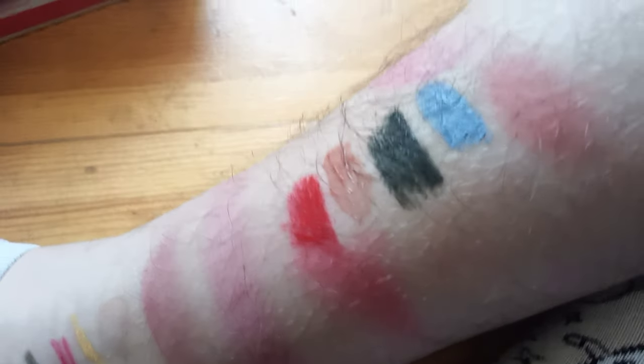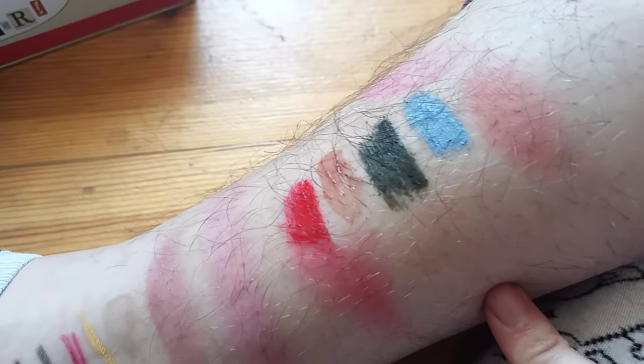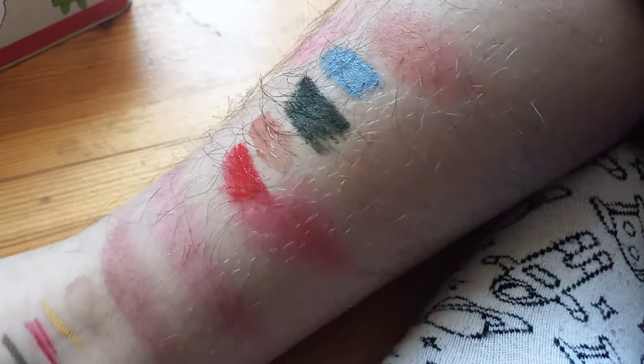And yeah, I'm gonna have to try that on my face with a brush, because this one, the lip and cheek tint from the Polish shop, I think it might actually be so expired that I can't use it anymore, based on what we've seen here today.